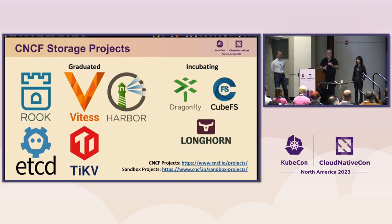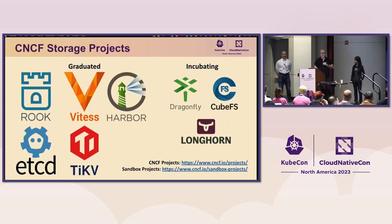And we also have a large number of graduated projects that fit under the storage umbrella. Of course, you'll all have heard of etcd, which is the strong consistency key value store, which all Kubernetes clusters depend on. But we also have really interesting scale out key value stores and databases like TiKV and Vitess, as well as Rook, which falls into the operator umbrella. And Xing is going to be talking a little bit more about operators in a minute. And Rook acts as an operator for Ceph, so providing file system, block and object store.